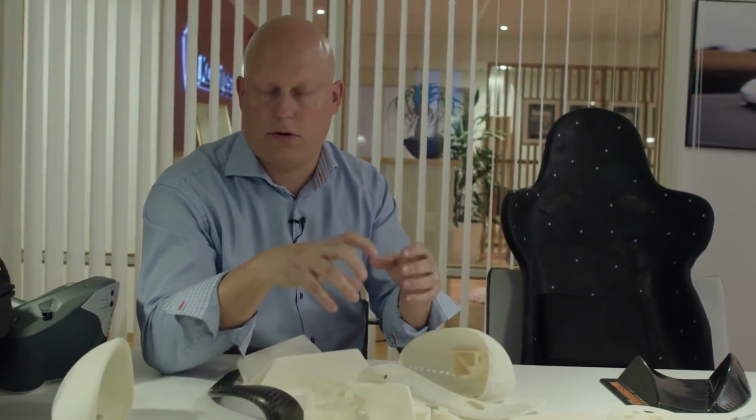We're also printing our variable turbine housing for our turbos for the One:1. It's very intricate shapes that we have found really difficult to cast. So we've had a great freedom of design when we 3D printed, as you're totally unrestricted by draft angles and things like that. So for production, we're actually 3D printing our turbine housings for our turbos to have the variable patented Koenigsegg solution.